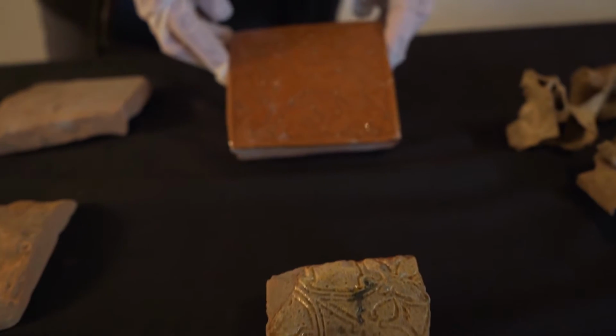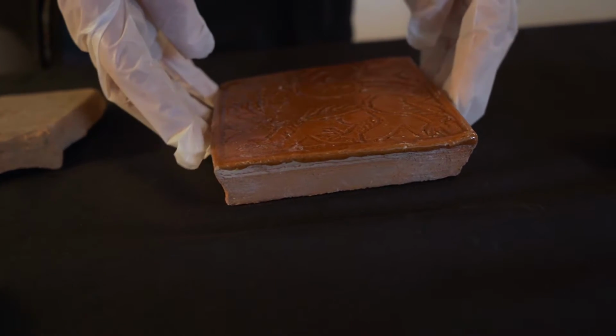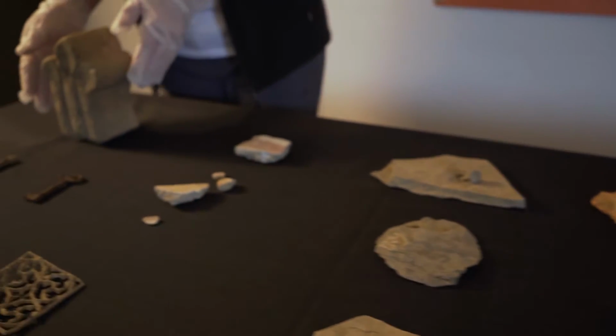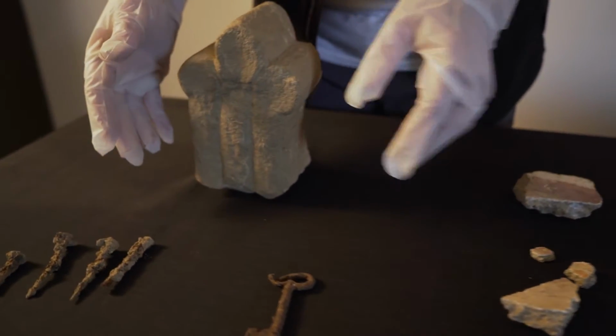This is a replica of a tile. People make replicas to try and get a sense of how they were done and what a floor of tiles would have looked like. And lastly, we have the elements that would have gone into the buildings themselves.